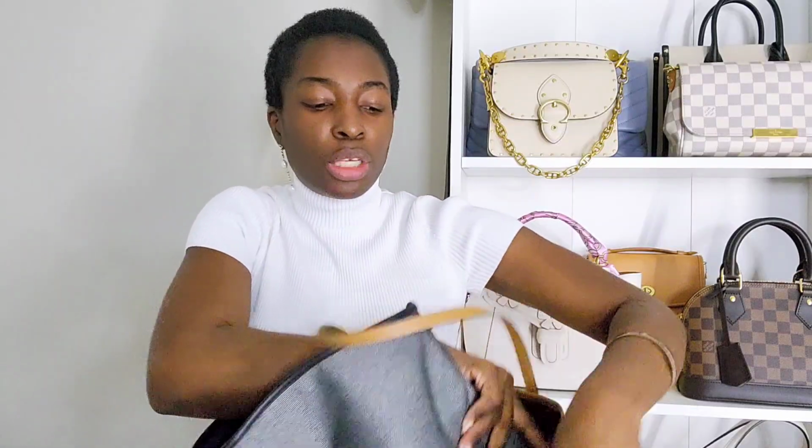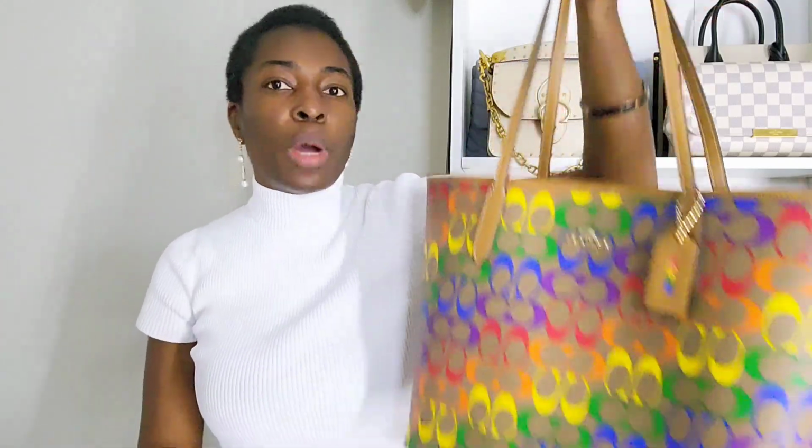I feel like everybody should have a City tote in their collection. So think of the LV Never Full and how popular it is. You know, the Chanel Deauville, every designer has a tote in their collection at this point. So why not get an affordable designer option from Coach?